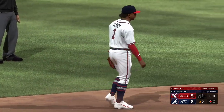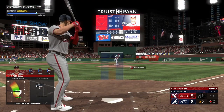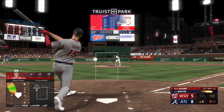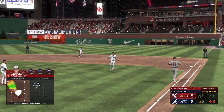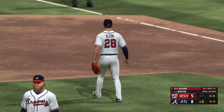Up next for Washington, the catcher. And here's the catcher, Riley Adams. One now. Popped up. Olsen pulls that one down, and there's 2 down. Hey, man, 4 pitches, 2 outs. That is an excellent base.